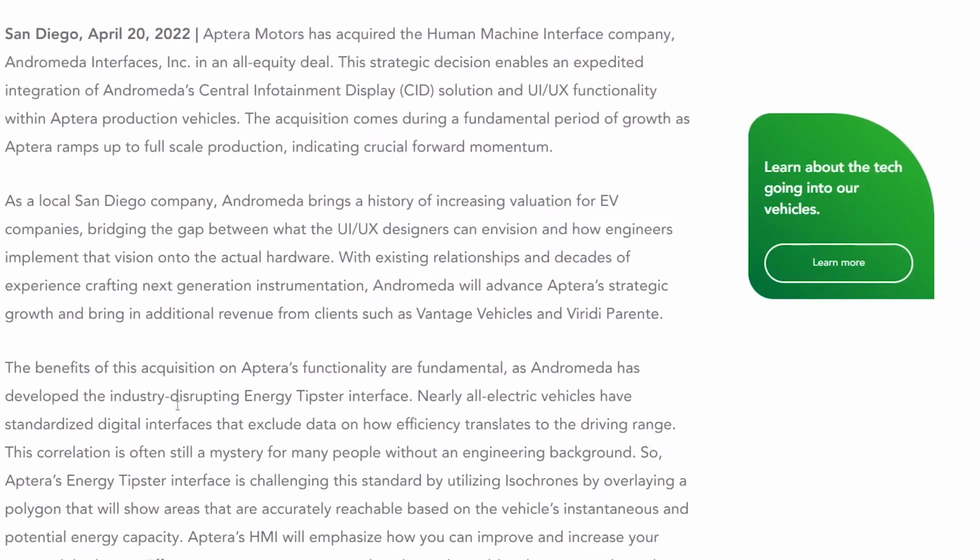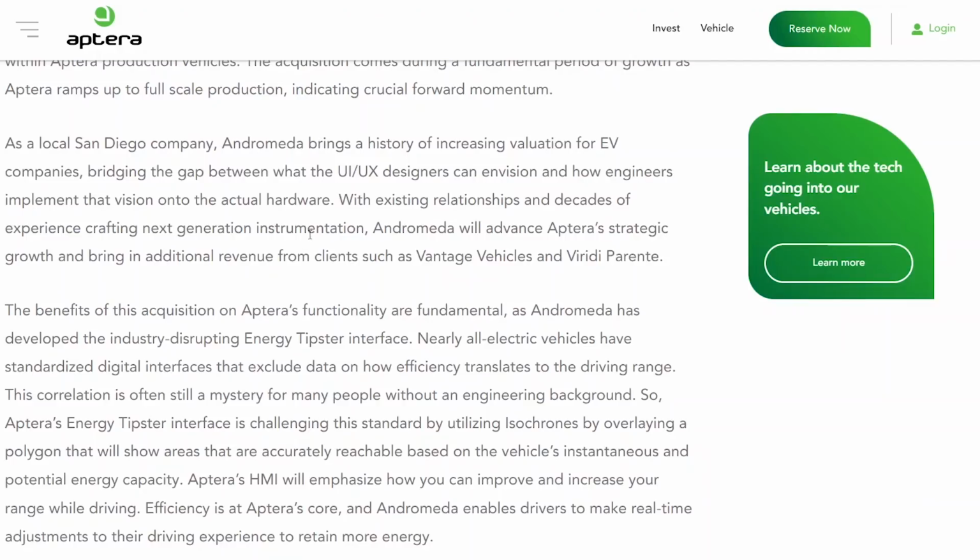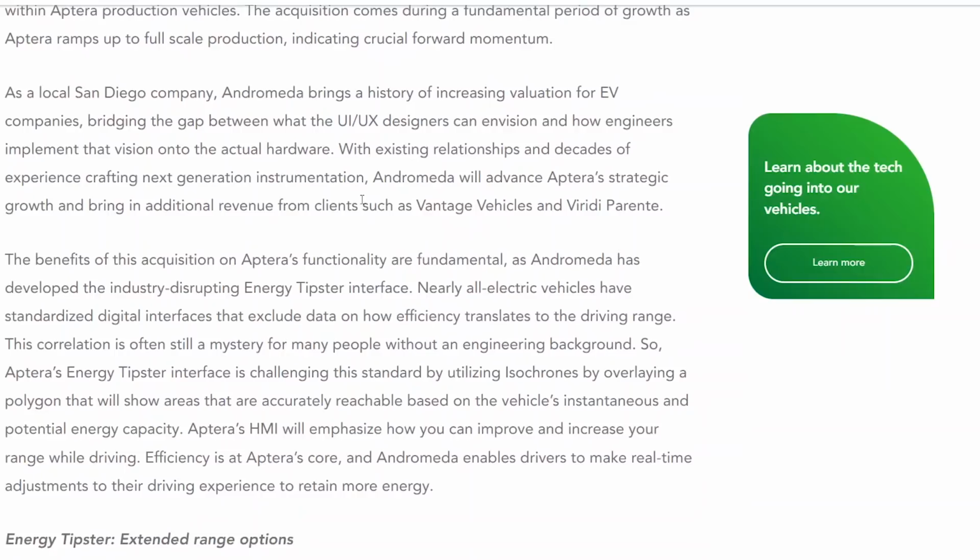As it turns out, Andromeda makes a lot of these human-machine interface devices. They bridge the gap between the UI/UX designer, the user interface, user experience designer. Those are usually people with more of a graphic design background, not as much engineers. This company takes their vision of how they want the user interface to be and helps it work with the actual hardware a little bit better.